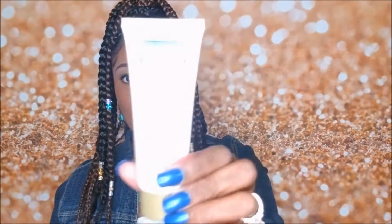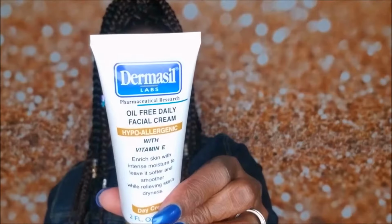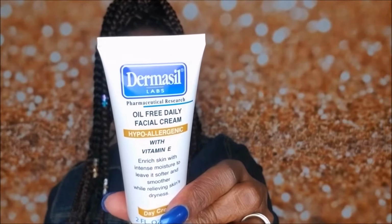If I do kind of want to switch it up a little bit and use something different, then I will actually go in with this Dermasil Labs, and this is just a hypoallergenic daily facial cream. And so it's oil free and it has vitamin E in it. And I really like this because it is something that I don't have any worries or concerns about when I use this. This is what this looks like. So it's just your regular everyday facial cream that you can use. Basically, it's like lotion for your face. And they make this day cream, and they also make a night cream.